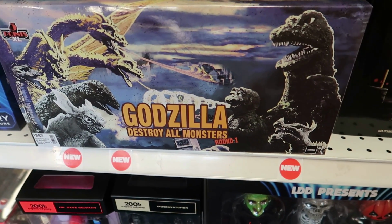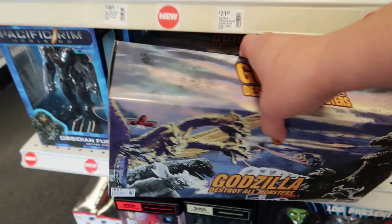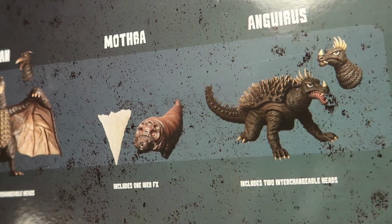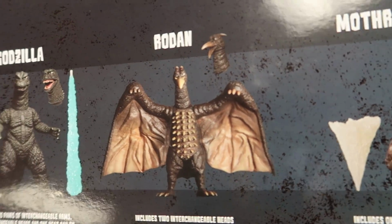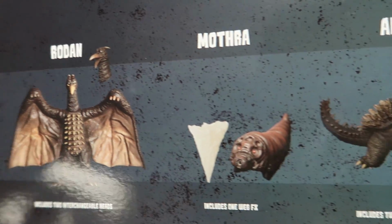Here is Godzilla Destroy All Monsters Round 1. I saw this set online in the second set. And you have all these fun guys. And I believe the second set comes with the little baby Godzilla.